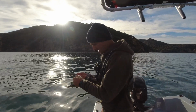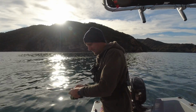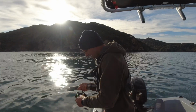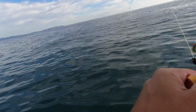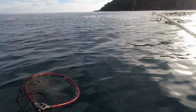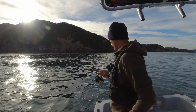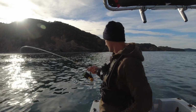Nice. Okay, well, oh, very soft mouths, these guys. Just got to ease it up. I think this guy's definitely coming home. He's a really good sized Trev. I shouldn't count my chickens before they've hatched though. Oh, he's off again.